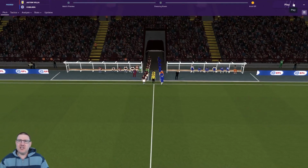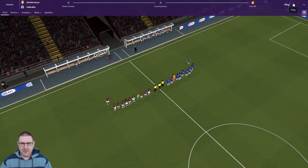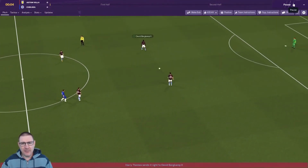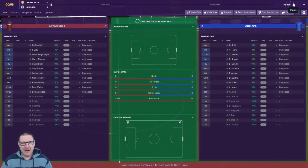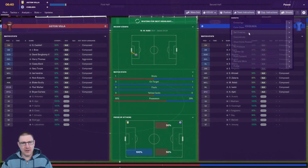Villa fans, as you would expect, full voice behind us here. I'm really looking forward to see how we do in this game. I am a little bit worried we might get hammered. We're not necessarily playing the ideal formation either that I would like, but this is the one that fits the players best. So we have to go with that.